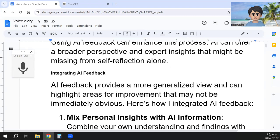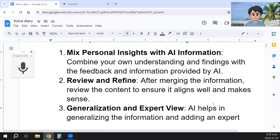Here's how I integrate AI feedback. Mix personal insights with AI information. Combine your own understanding and findings with the feedback and information provided by AI. Review and refine. After merging the information, review the content to ensure it aligns well and makes sense.